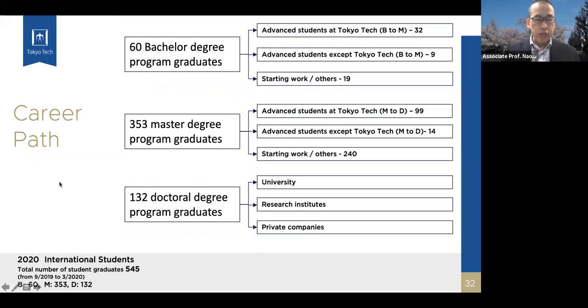Okay. And in this career path information, actually this information is not complete. I'm sorry, it's because it's sometimes a bit difficult to trace where the people go. But in this slide, I'm showing 60 bachelor degree program graduates, 353 master degree program graduates, and 132 doctoral degree program graduates. Okay, so when you look at the bachelor degree program, 60 means international students, okay? So among 60, 30 students continue to study for the master program. And 9 students continue to study, but move to another university. And then the remaining 19 started work or we couldn't trace.